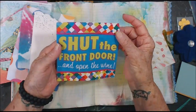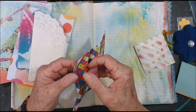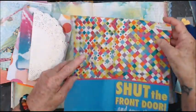Doily. Shut the door and open the wine. I would have agreed with that a few years ago, but I don't drink it anymore, unfortunately.